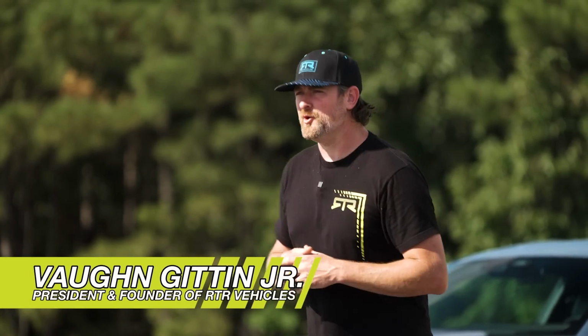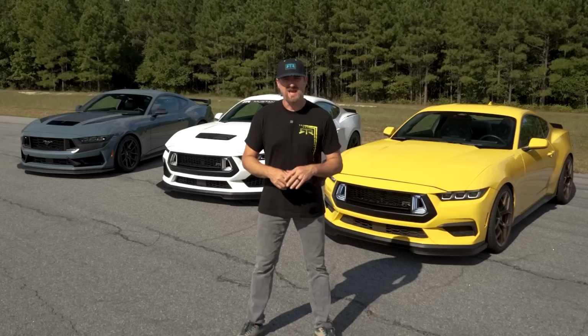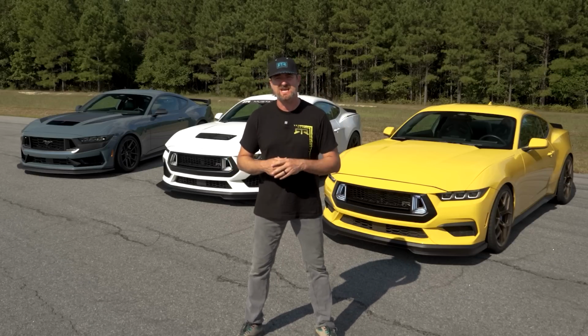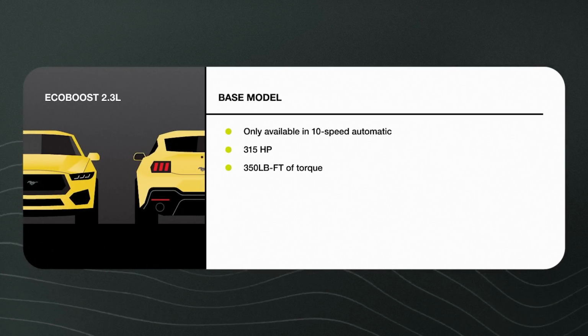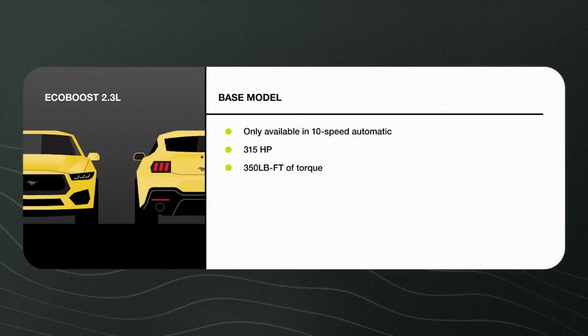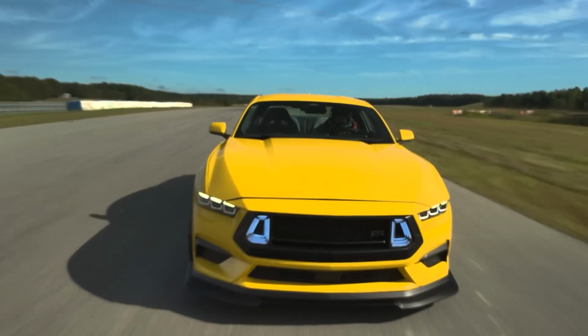There are two all-new motors for the 7th gen Mustang, the 2.3 liter EcoBoost and the 4th gen 5 liter Coyote V8 available in the GT and Dark Horse. While the only transmission option for the EcoBoost is the well-sorted 10-speed automatic, the EcoBoost is no slouch. 315 horsepower and 350 foot-pounds of torque. I mean, a few years ago, that was way more power than the V8s had.